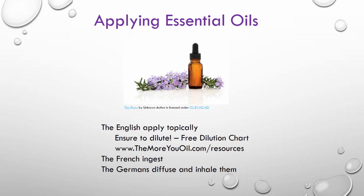So how do you use essential oils? There are different traditional ways that different countries use essential oils. The English apply them topically, and one thing I want to share with you is to ensure you dilute your oils. I just explained 220 pounds of lavender for 1 pound of lavender essential oil. It is highly concentrated material, so you want to dilute. I have a free dilution chart at the site listed with some resources, so you want to check that out. It's really helpful.